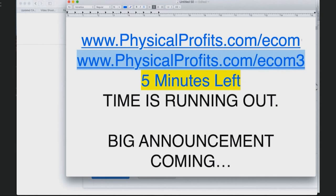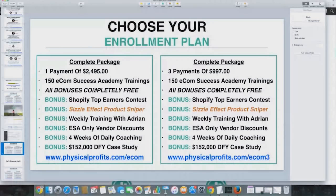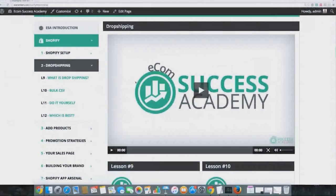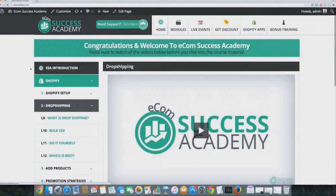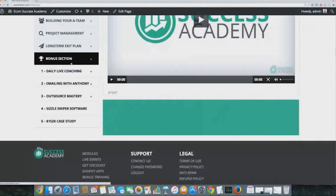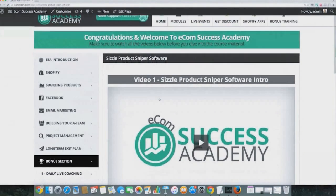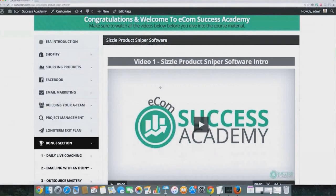Now, Adrian, Robert Moss is asking us, will the X Factor software be added to the ESA students store? I think they may have potentially misunderstood. Can you answer that question? Yeah. The X Factor software is just going to be inside your members area. So when you log in, it's not going to be in your store. It's going to be inside your members area. So you just go to modules over here, and we made it real easy for you to access. You just go to the bonus section and hit the Sniper software. There's going to be a training video that shows you exactly how to use it and the login for it, and you'll be ready to go. So it's always going to be accessed from within ESA. That's amazing.